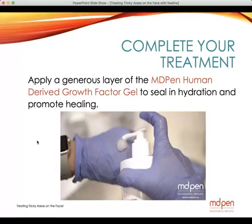Yeah, I love that product. So for the people out there that aren't doing the PRP, this is my go-to. If you're not doing the PRP, then you need to be doing this. You need to be doing growth factors, that's right.